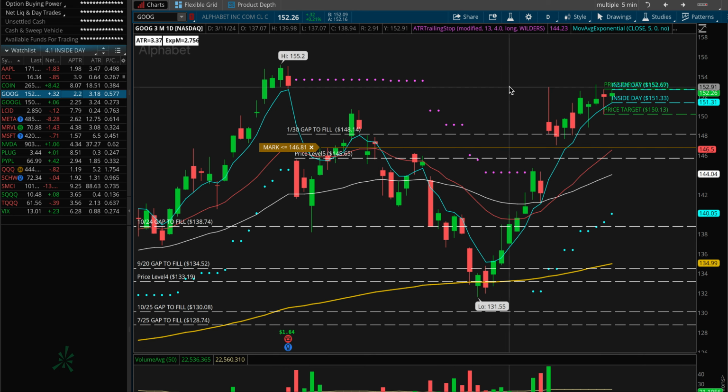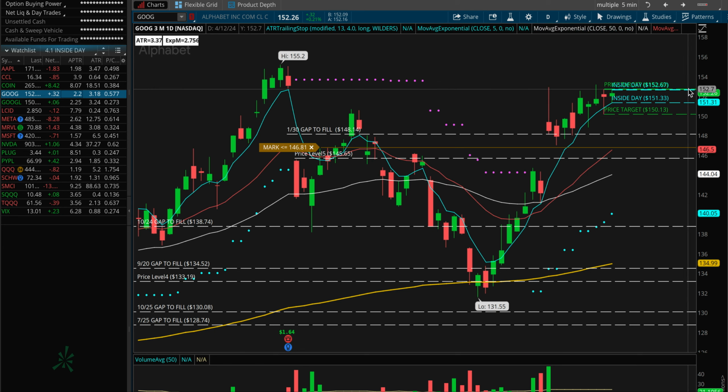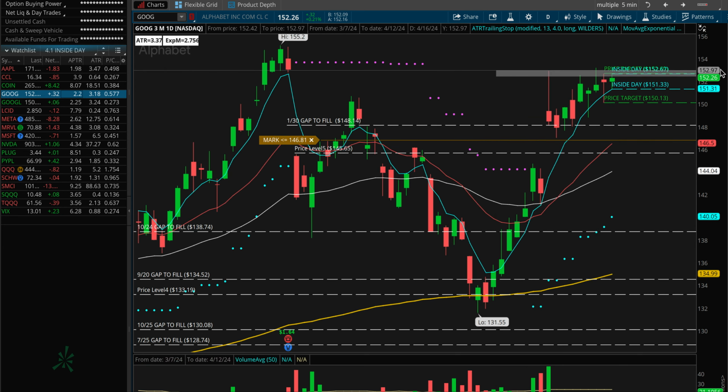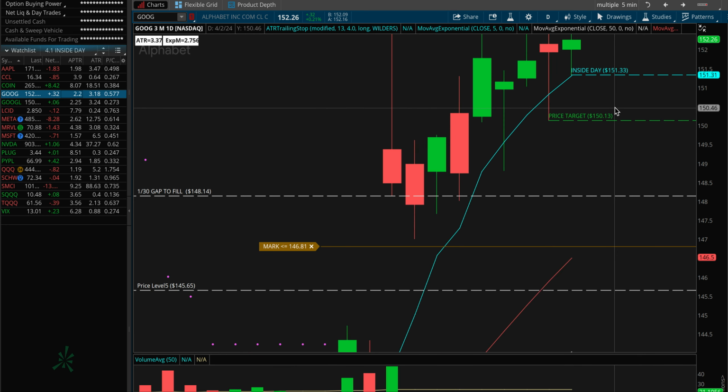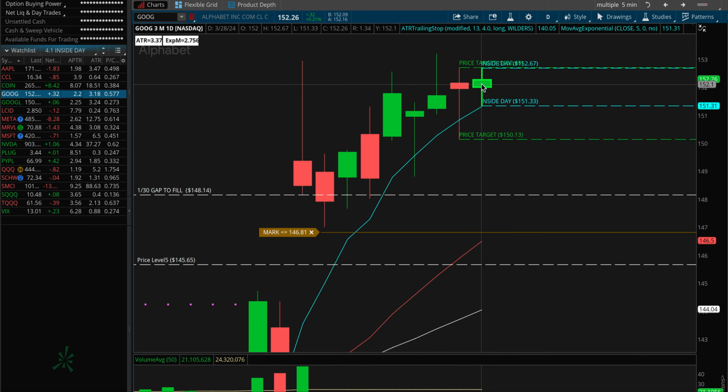So Google, GOOG, is another inside day, and those targets were so close to one another. So Google, to the upside, the trigger is 152.69, which gives us a target of 152.67, which is not a lot. As you can see, these 152.67, 152.69, not a lot of movement, right? And Google moves $3.37 a day.